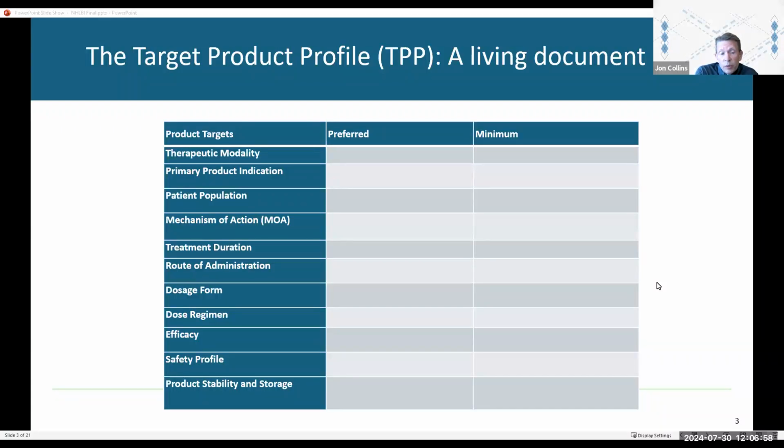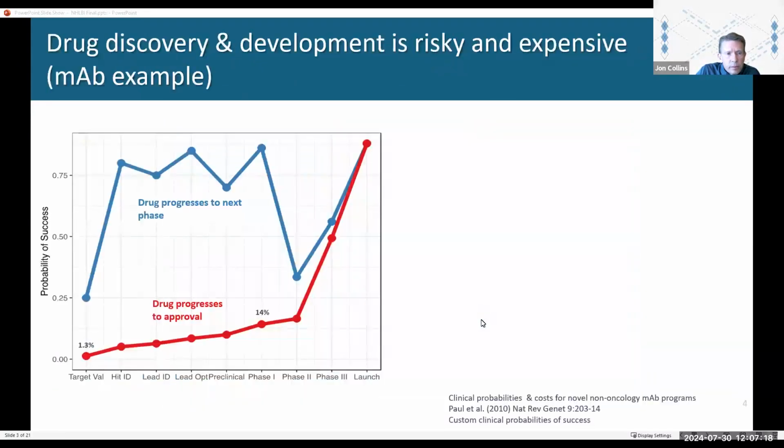Efficacy, in simplistic terms, and safety profile kind of define your therapeutic index, and therapeutic index in oncology is very different than therapeutic index in obesity and type 2 diabetes. So this is a living document. We encourage teams to really stop and think about what is that product you really want to ultimately deliver at the end of the project.